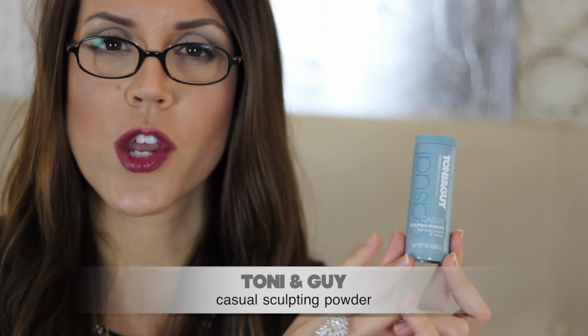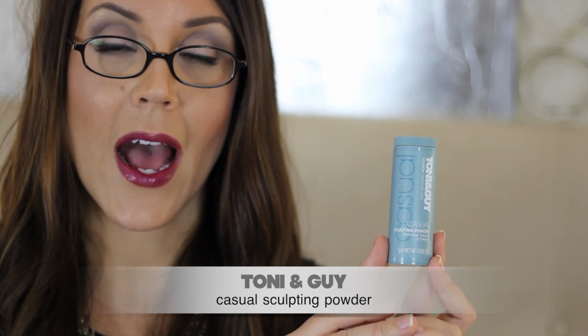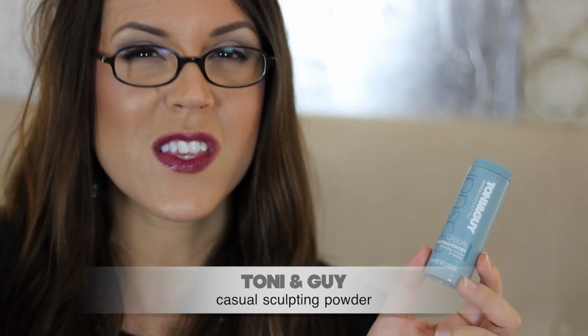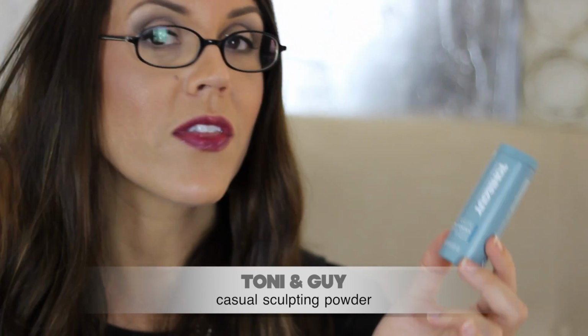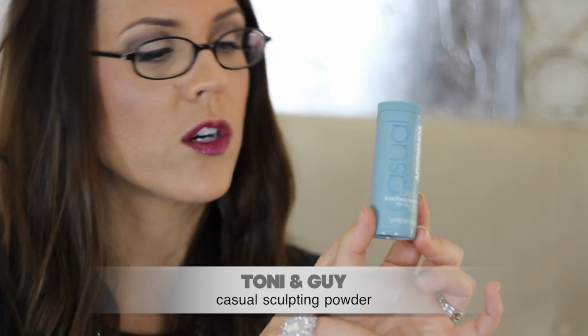1 gram is not very much compared with some of the other sculpting, mattifying, volumizing powders that are out there, but I do like it as far as the powder goes. It's not quite as stiff and sticky and waxy as some of the other powders. If you've tried other powders before and they've just been too full on, this one is a little bit softer.